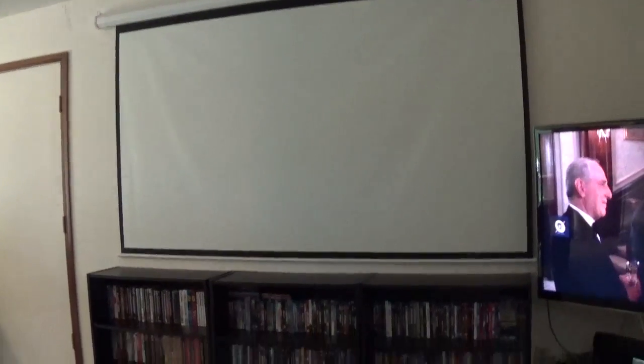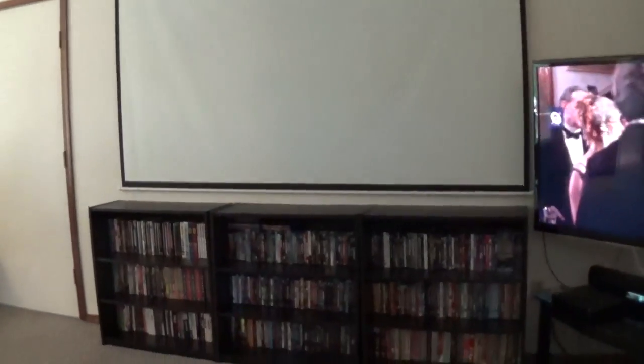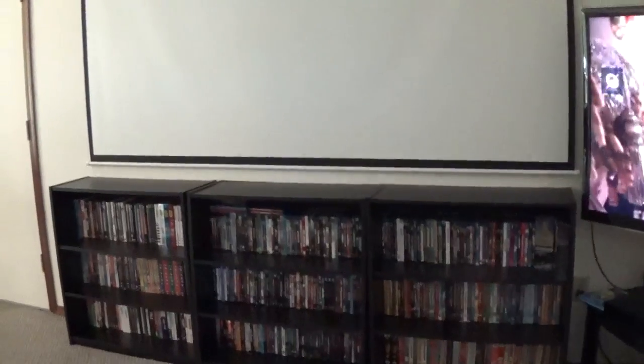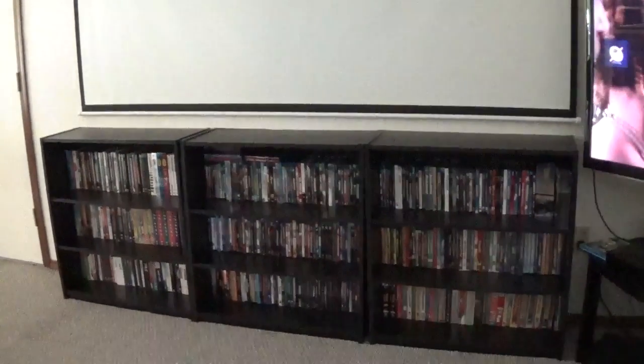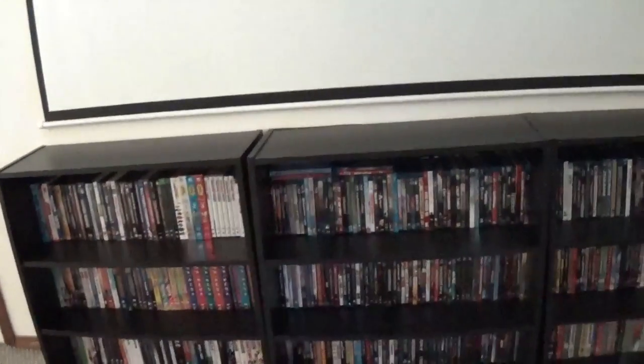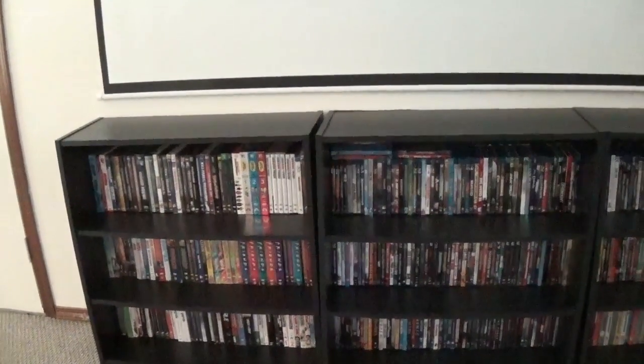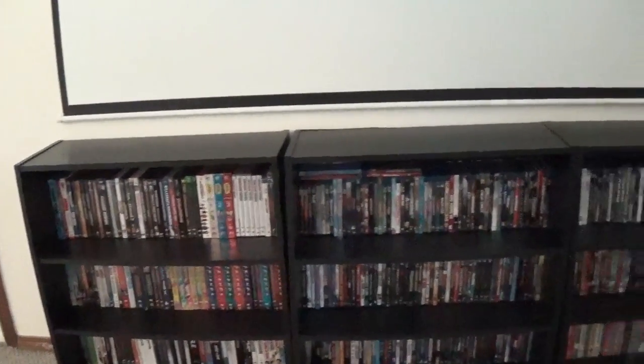Got my 120-inch motorized projector. If it was darker in here, I would show you video of that, but picture quality is distorted rather badly in light. Across here we have my various TV box sets and Blu-ray movies, and I'll just kind of give you an overview of those.